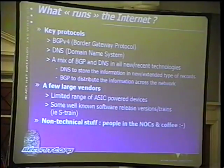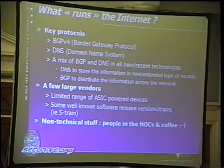So basically, what runs the internet? This is the key question. Everybody knows IP, everybody uses IP, but what makes the core of the internet? Basically, the internet is running an external gateway routing protocol, which is called BGP.